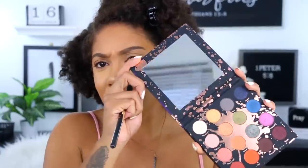But other than that, I think this is a perfect palette on the go. It's a really good size, purse friendly, depending on what type of purse you got. And then on top of that, you have a mirror. And when I tell you, the shadows are amazing.